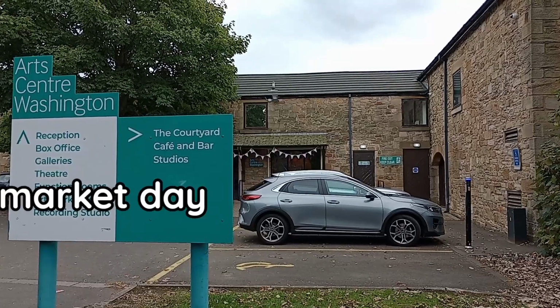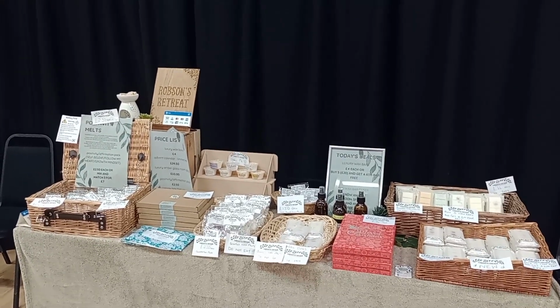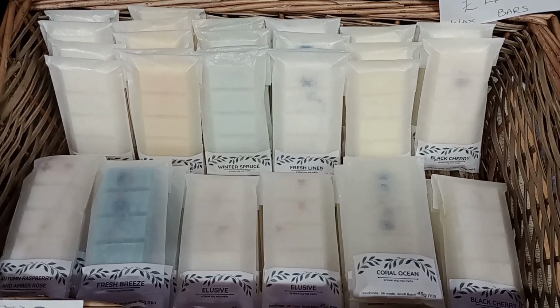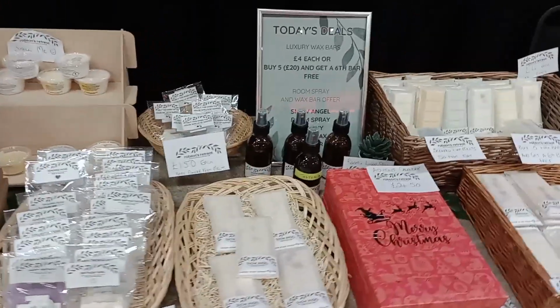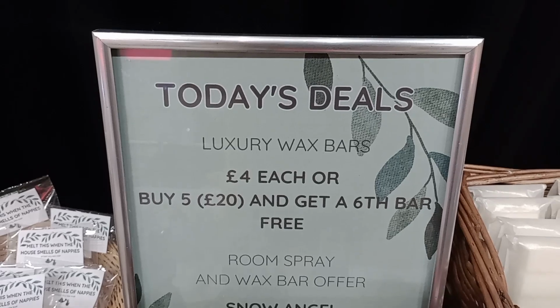And then, as if by magic, market day appeared. And even more magical, look, a fully set up table also appeared. Let's do a quick table tour. My usual bars, my old favourites, my newer bars, and then on the left here we've got the sample packs you've just seen me making up, and some new things here, my room sprays, my advent calendars.